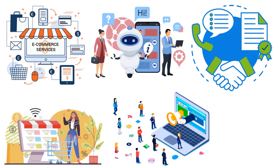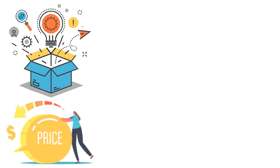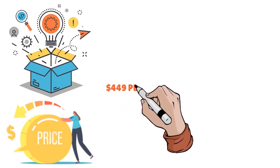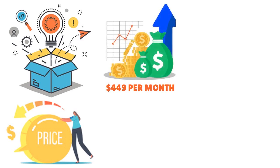What about the pricing here? Well, enterprise pricing depends on the modules that you require. The minimum is $449 per month. So you can see that Bloomreach is pretty expensive. But hey, listen, it is definitely worth it. Okay, so this is pretty important.